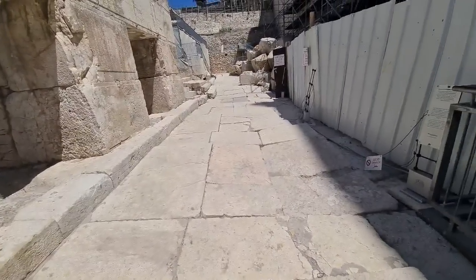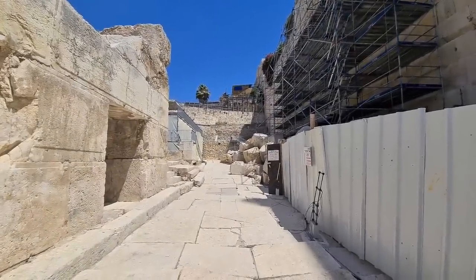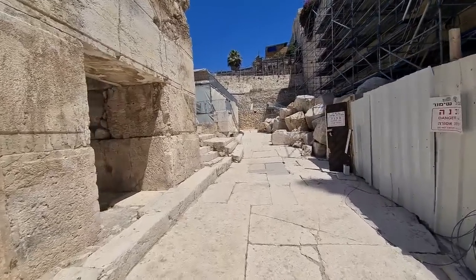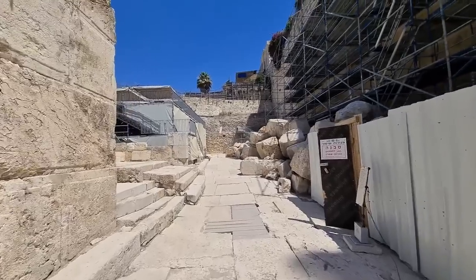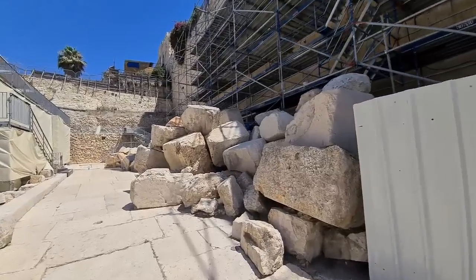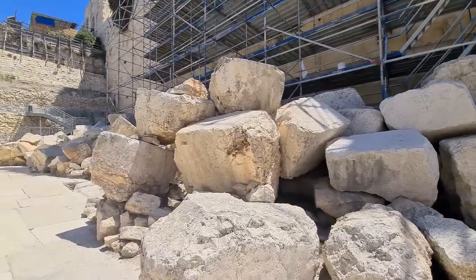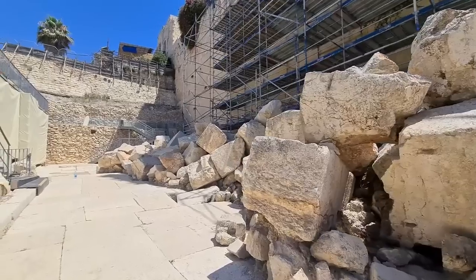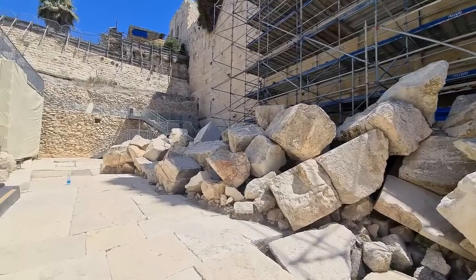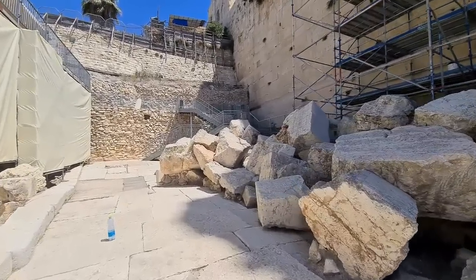But something happened here. If it was built by Agrippa II at, let's say, 63 AD, no one used it for a long time, because in 70 AD the temple was destroyed. And the Romans started to destroy it slowly. And what you can see here are some of the Western Wall stones that were pushed down by the Romans. And a bottle of water from our time.